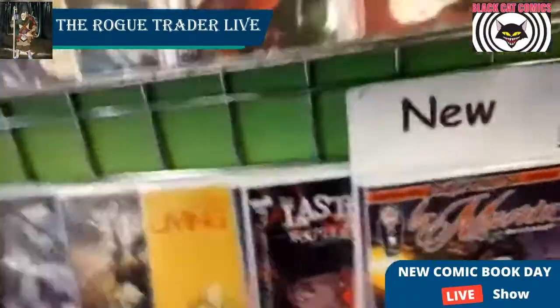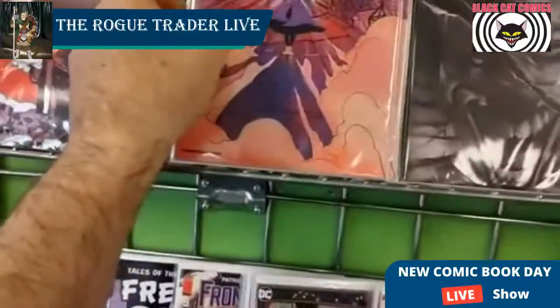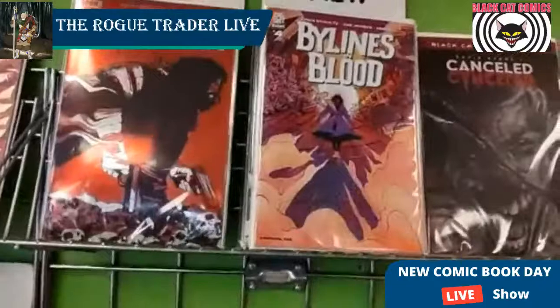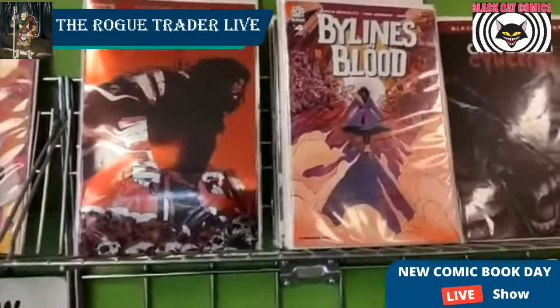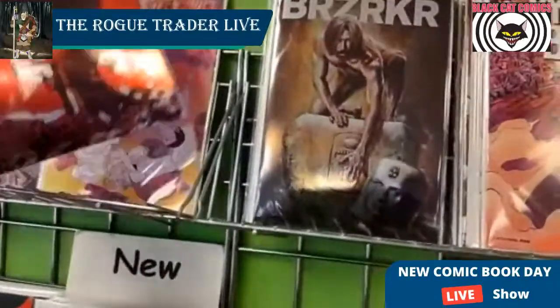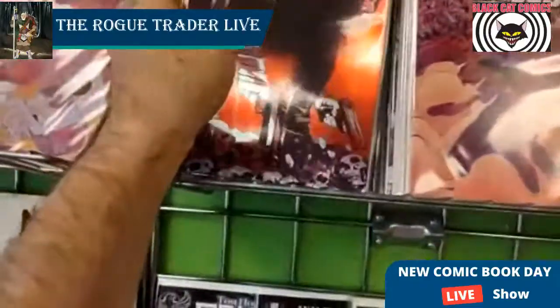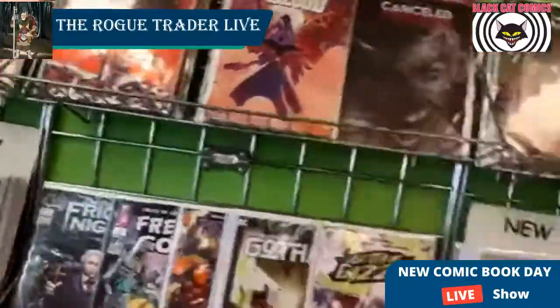Very cool stuff. Bylines in Blood. Love this series. Issue number 4. That one's super cool. If you're not reading Bylines in Blood, you can still get most of them cover price. Great, great book. Berserker is at issue number 8. Of course, Berserker 1 is one that has fallen into my backlog box. I need to get caught up.